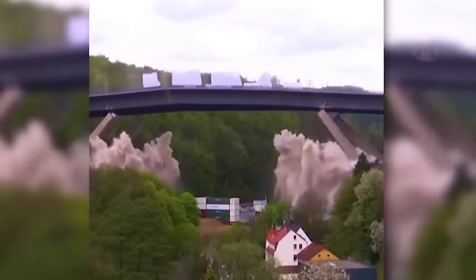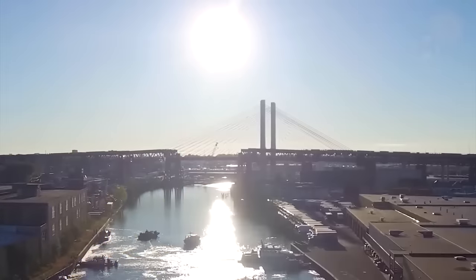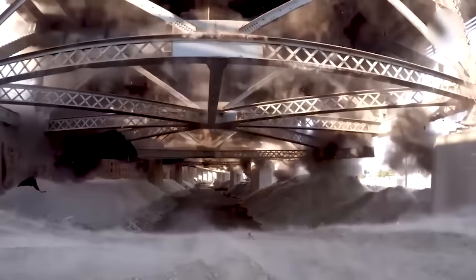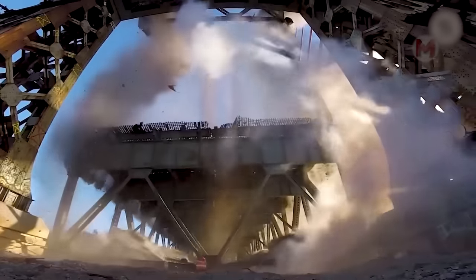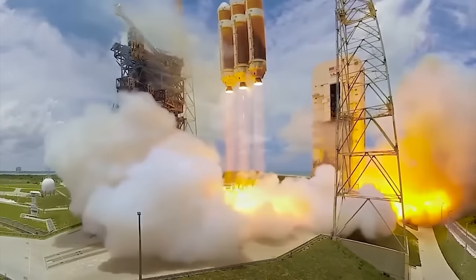What happens if you pair a bridge and 150 kilograms of dynamite? Today, we can't move on without the good old-fashioned dismantling of the bridge. Launching a rocket into space is a sight that you will never be able to forget.